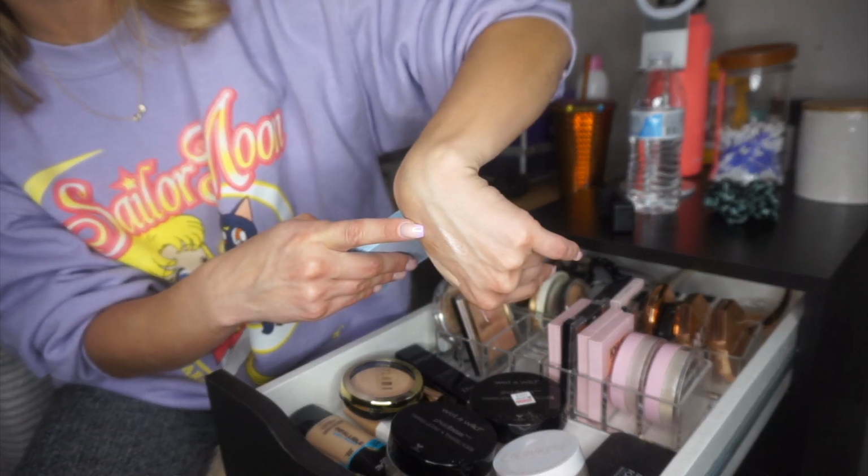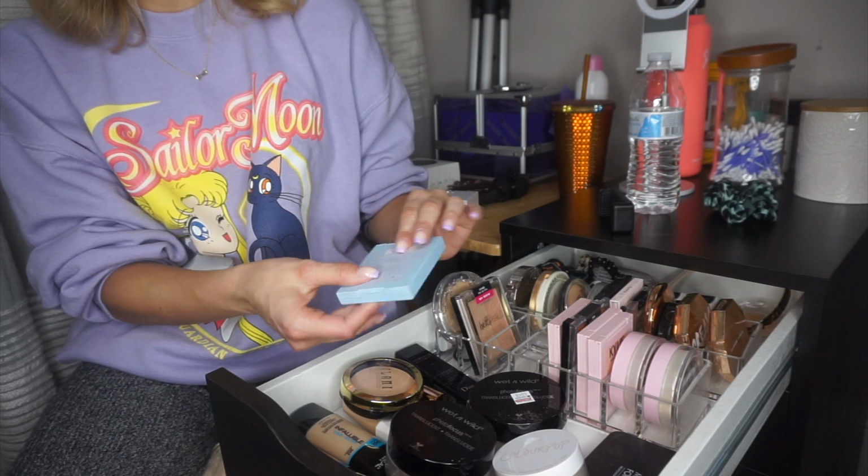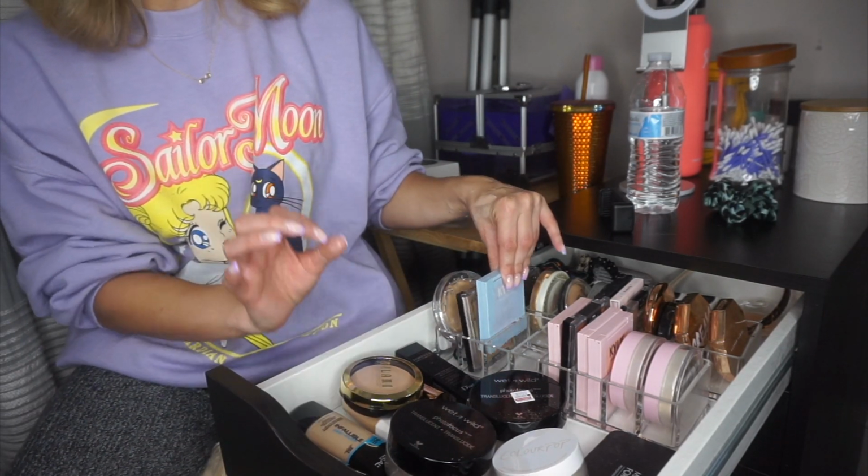But that's the highlighter right there. So beautiful. It's so pretty, right? Definitely one of her best ones. I wish she would just bring it back because it was a fire highlighter.